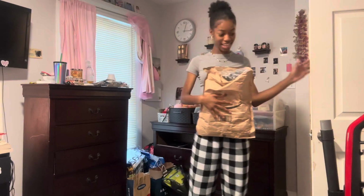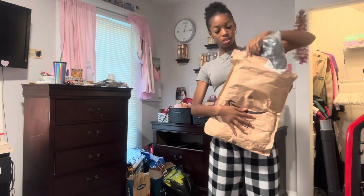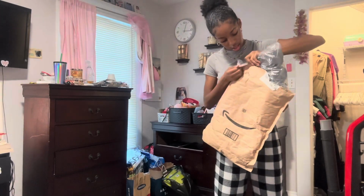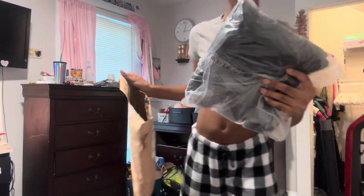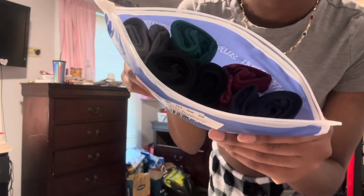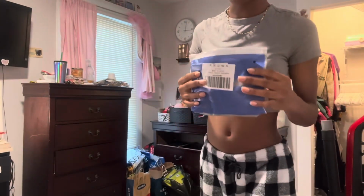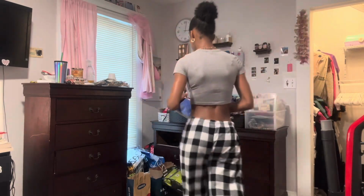Got a package. Okay. So from Amazon, I just got a big pack of black socks. Oh, I got some underwear. So it's 6 of them, and here's the colors. There's blue, this red color, green, and a gray. And they're pretty soft, so that's nice.